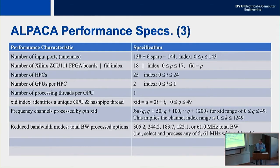To achieve all this, we'll be using 18 of the ZCU111s with 25 HPCs on the backend, each containing 2 GPUs for a total of 50. And then we'll have reduced bandwidth modes, being able to swap in, swap out various bandwidth capabilities.